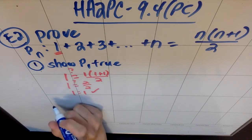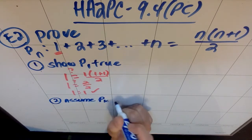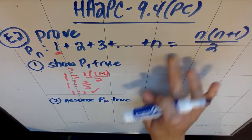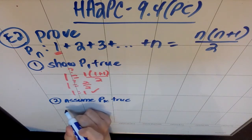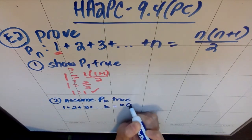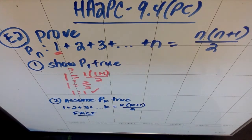The second step is I need to assume P sub k is true. What that means is I just rewrite this expression with a k, and then I assume that is a factual statement. So I'm going to assume that P sub k is true, meaning that 1 plus 2 plus 3 plus dot dot dot up to k equals k times k plus 1 all over 2, and that's a fact. I'm assuming that those are true.